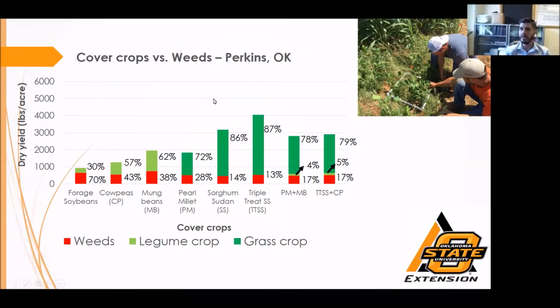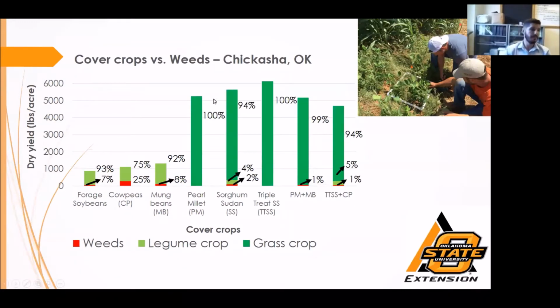Now, look what happened when we move to Chickasha. It's a completely different deal. You can see here that now the legumes did a better job. It looks like the cowpeas didn't take much advantage of that high fertility, and the 25% that we have there was still weeds. But forage soybeans and mung beans, look, we have 7% and 8% that was weeds. In my opinion, for a legume, it's a fair job on choking weeds.